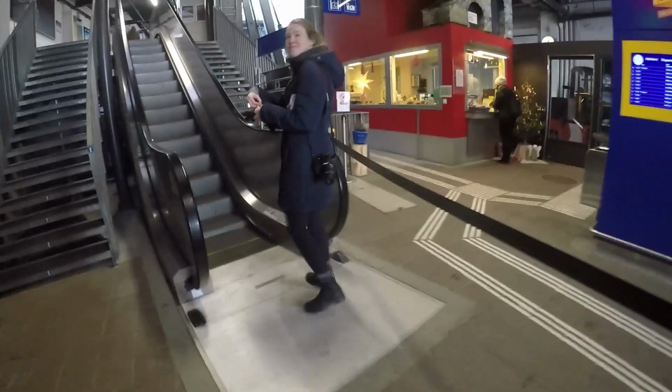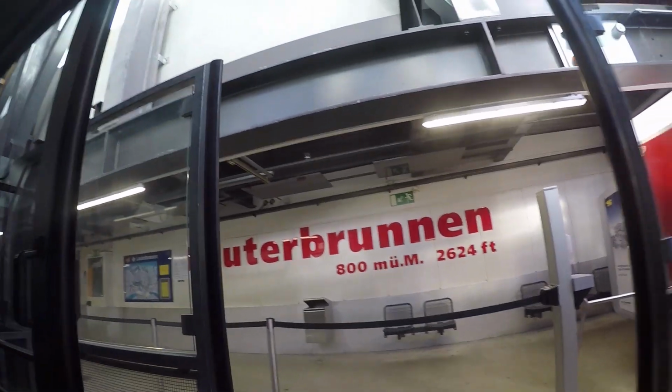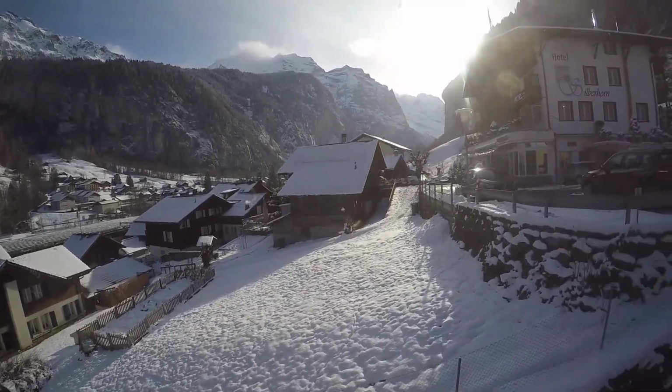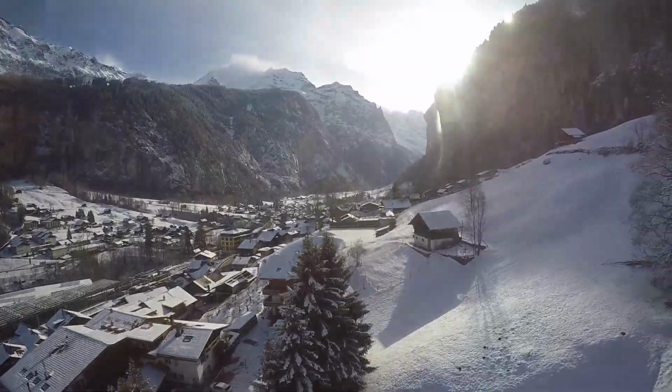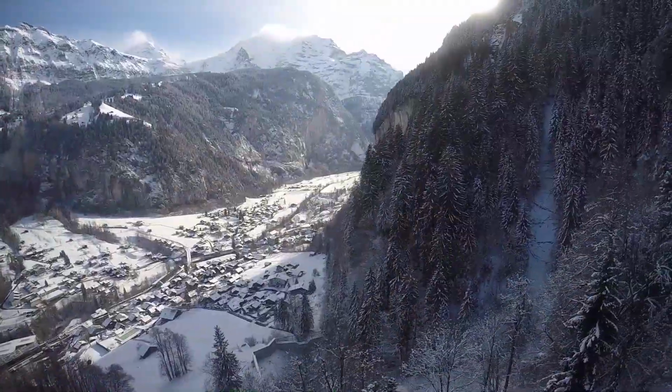After wandering around the streets and enjoying a short walk around Lauterbrunnen, we loaded onto the gondola, which brought us a vertical distance of 684 meters to the transportation grid shop. The views couldn't have been more perfect, with the sun shining on the snow-capped mountains.